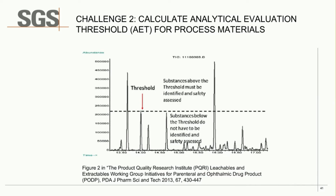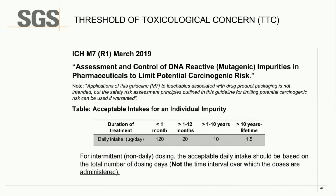This is the TTC, the threshold of toxicological concern per ICH M7 guidance for mutagenic impurities. The TTC is based on the duration of treatment. For short-term use, it is 120 micrograms per day. If it's 1 to 12 months, that's 20 micrograms per day. 1 to 10 years, that's 10 micrograms per day. If it's long-term use of more than 10 years, that's 1.5 micrograms per day. And the duration of treatment is actually the accumulated dosing days, not the time interval over the total time.